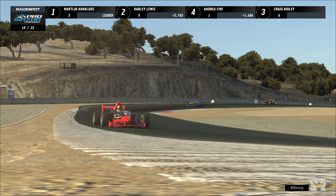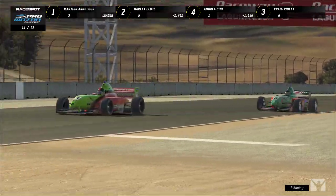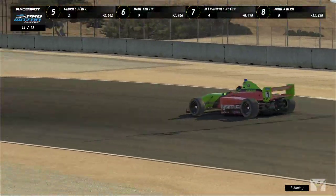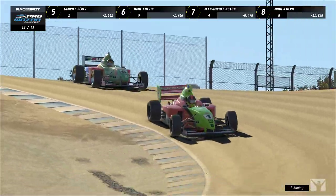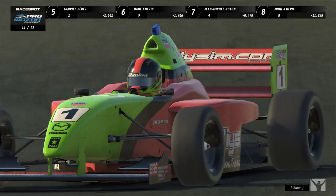He does. Craig might have a slight advantage as they scream up towards the corkscrew, but no, the move's not going to be on. Great move there by Andrezini. And we talked about it just a couple of laps ago, Johnny, how difficult that corner is and how high commitment it has to be.